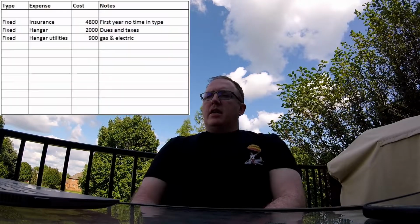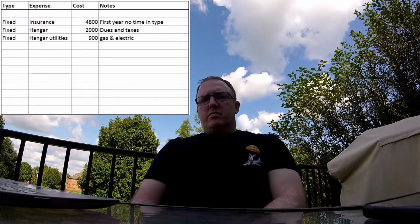The hangar. So I own my hangar, and overall for the year, the hangar itself, which was basically its dues and taxes and that sort of thing, it's in a hangar complex, was just under $2,000. And then heat and electricity for the hangar I pay for. Obviously we have cold winters here too, and the heat was relatively expensive. That was probably another $900. So the hangar all told was just a little bit less than $3,000 probably. Which, as far as hangars go in the Chicago area, is probably not too bad actually.